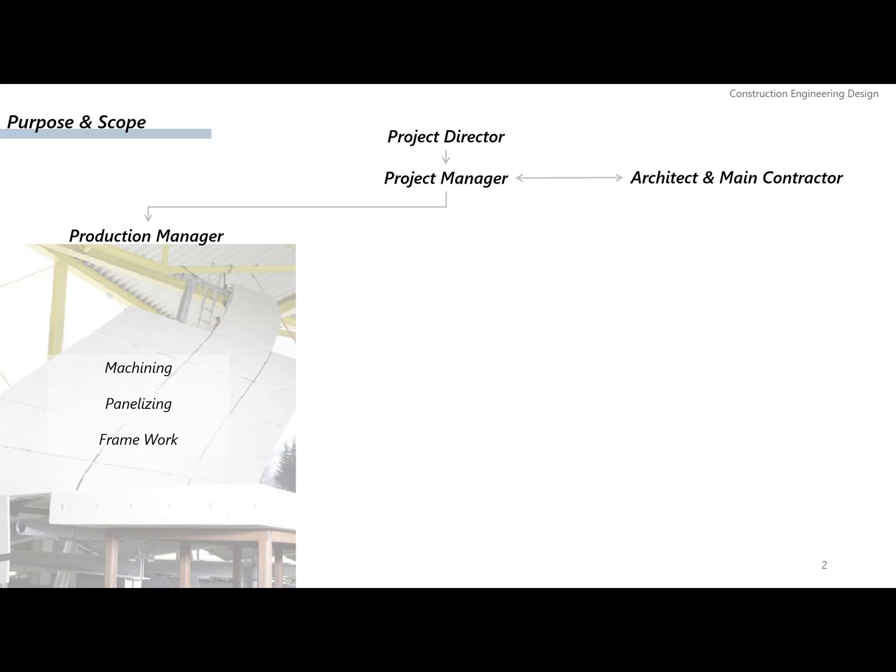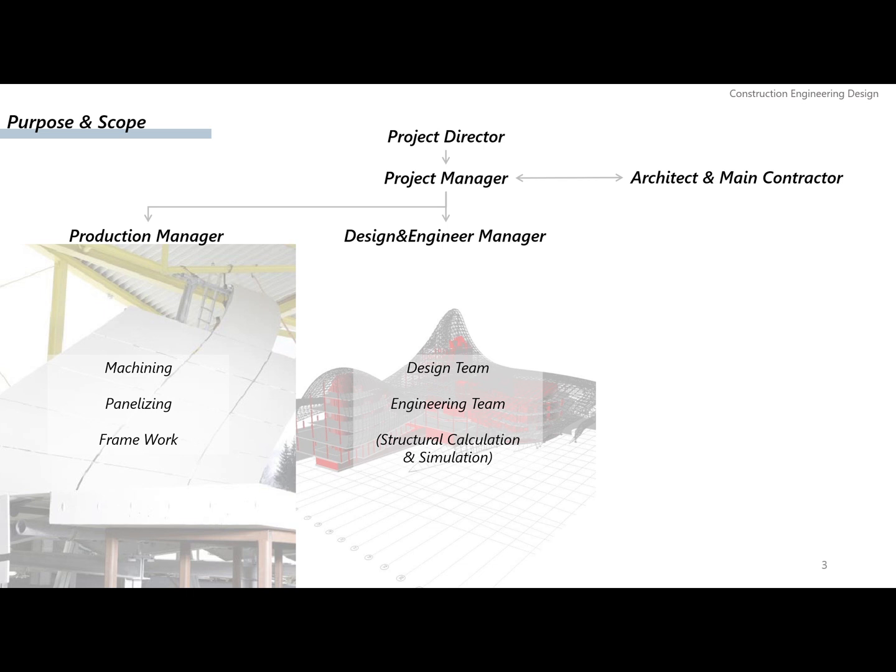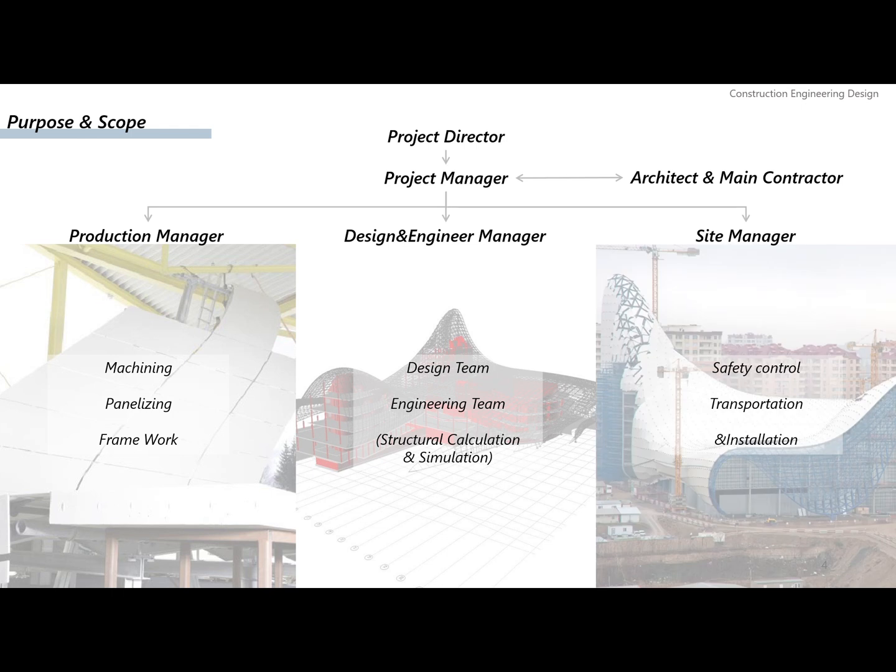I will first briefly talk about our team's purpose and the scope of study. The project manager assigns tasks to the sub-managers below. For example, one is the production manager in charge of aluminum machining. Next, the design and engineer manager is in charge of the main teams around the design. And lastly, there's a site manager who is responsible for the transportation and installation of materials and all of the construction.